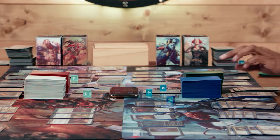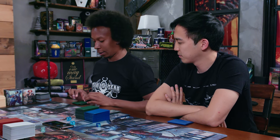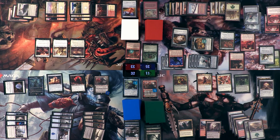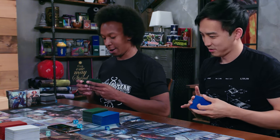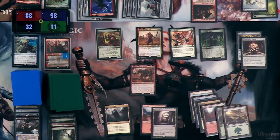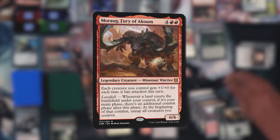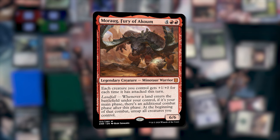Awesome. So untap. I will draw a card. So that Wheel of Fortune actually drew me into a new plan, which might even be better than the old one. Would you be surprised if I said I might be able to win the game on this turn? Okay, so I am going to tap six and play Maurog, Fury of Akun. Okay. This is really bad.